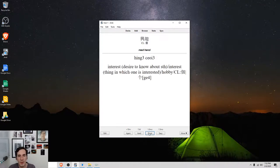Hing Toy is interest. Hing Toy, interest. Not interest as in interest on a loan, but interest as in I'm interested in something. So it's good to know the difference there. Yao Hing Toy is to have interest. Ma Yao Hing Toy, Die Lei Gong. So I'm interested in these things you're saying.